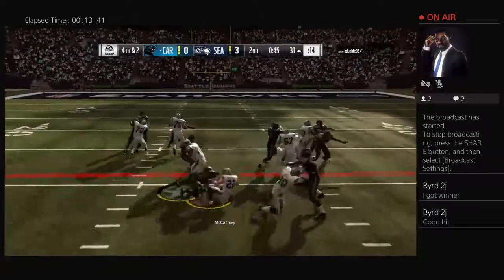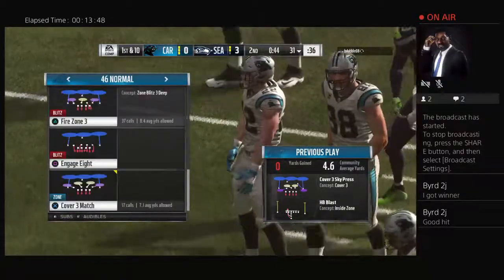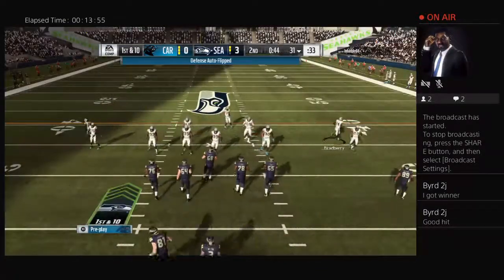Here we go with McCaffrey, and he won't get there. They stop him a few yards short of the line to gain. Making the stop that time, Bobby Wagner. Well, their first 4th down attempt earlier was successful. This one backfires for a turnover on downs.